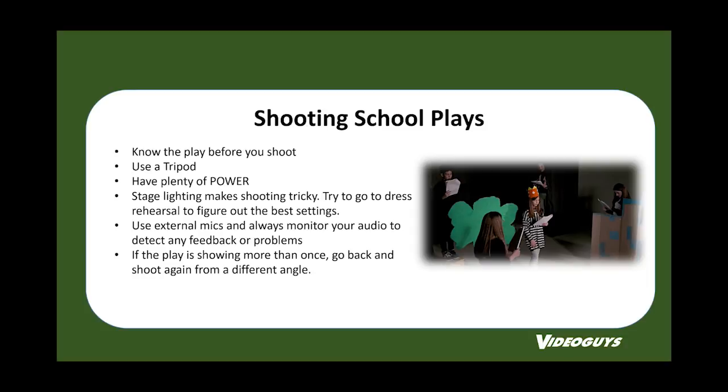Next one, I touched upon it before: stage lighting makes shooting tricky. Try to get to the dress rehearsal so you can figure out where the lights are and if they're using colored lights and gels, so that you can compensate for it to try to get your videos to look as good as possible.